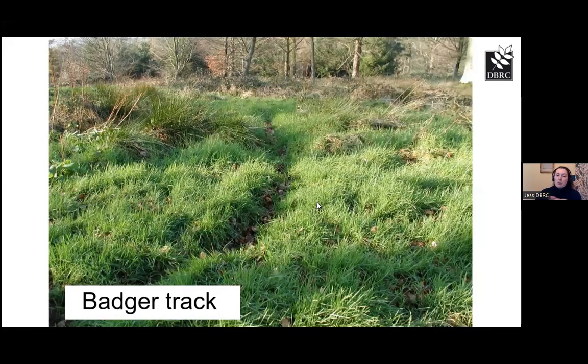You might find badger prints near badger tracks. So badgers travel along the same path really regularly, particularly if it's something that's near their sett. You know, they might go along there every night. They don't have great eyesight, so they'll just trundle along using their really good sense of smell, sticking along the same path, and eventually they just wear it down to earth.